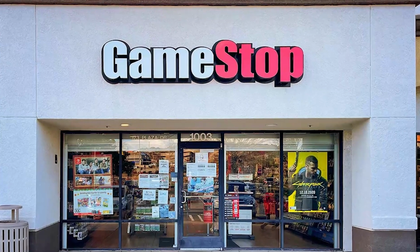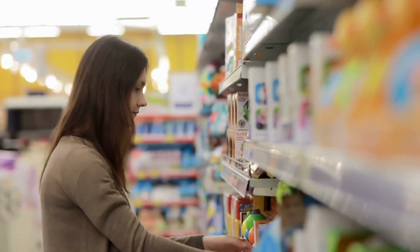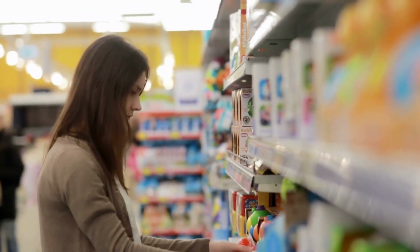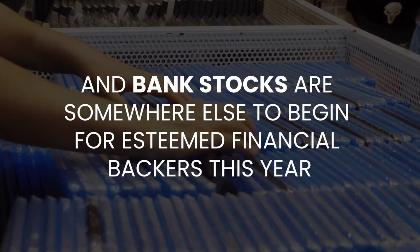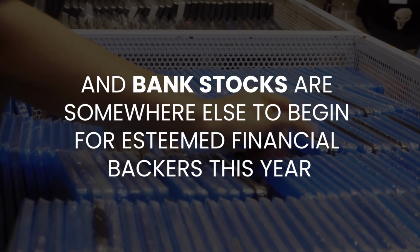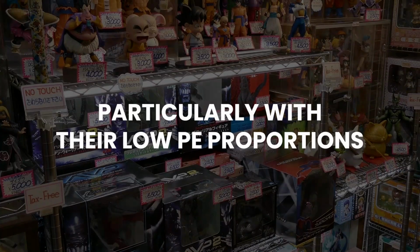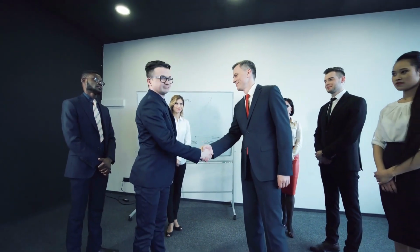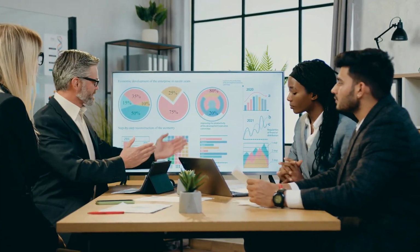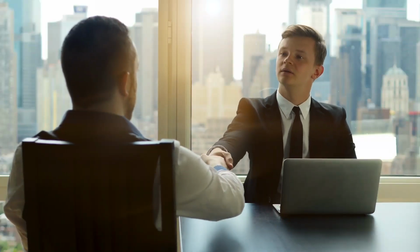Then, at that point, we have GameStop. This was a huge value play, particularly a year prior before the entire Reddit mutual funds adventure. And bank stocks are somewhere else to begin for value investors this year, particularly with their low PE ratios. Buffett has gotten involved with them over the recent years. While I'm not recommending that you buy these stocks, they are a good place to start if you're looking for a value investment.